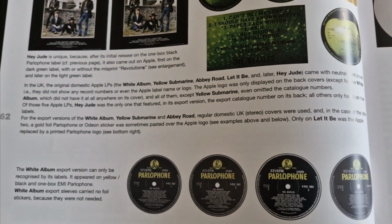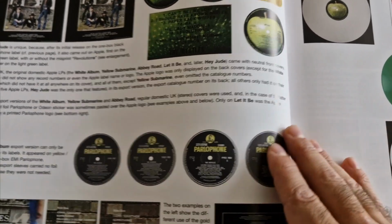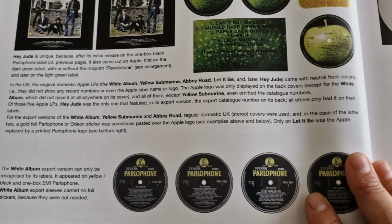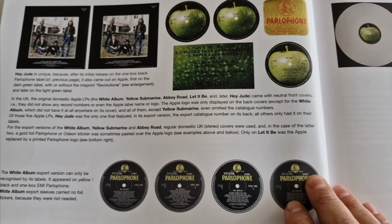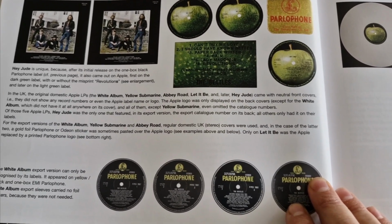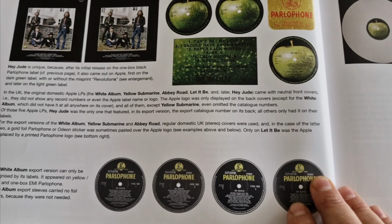In the UK, the original domestic Apple LPs, the White Album, Yellow Submarine, Abbey Road, Let It Be, and later Hey Jude, came with the neutral front covers. They did not show any record numbers or even the Apple label name or logo. The Apple logo was only displayed on the back covers except of the White Album, which did not have it at all anywhere on its cover. And all of them, except Yellow Submarine, even omitted the catalog numbers.